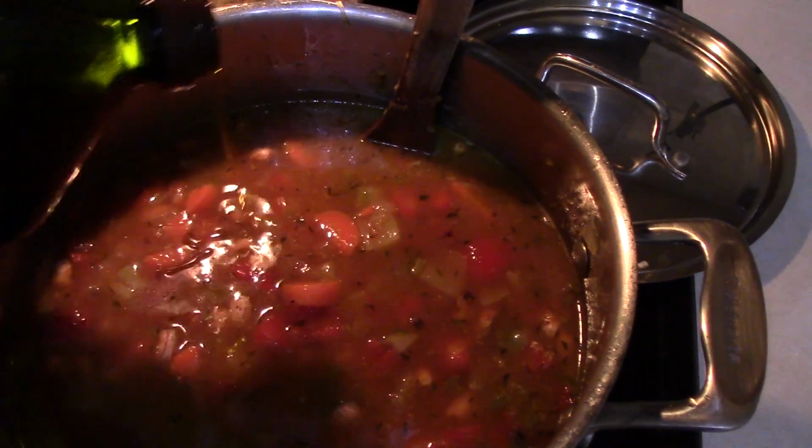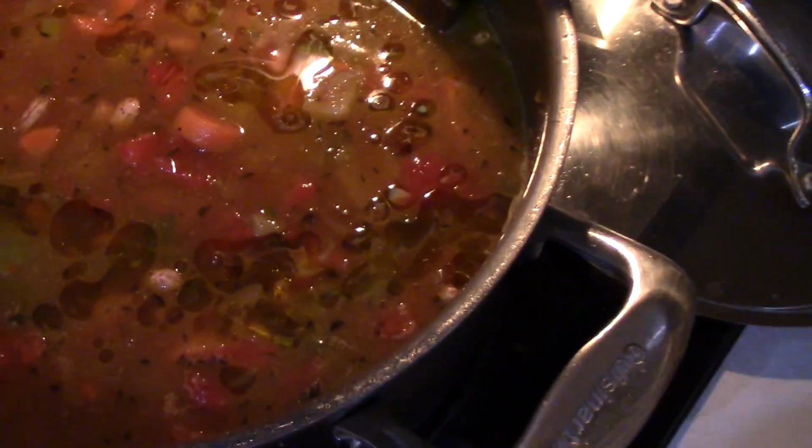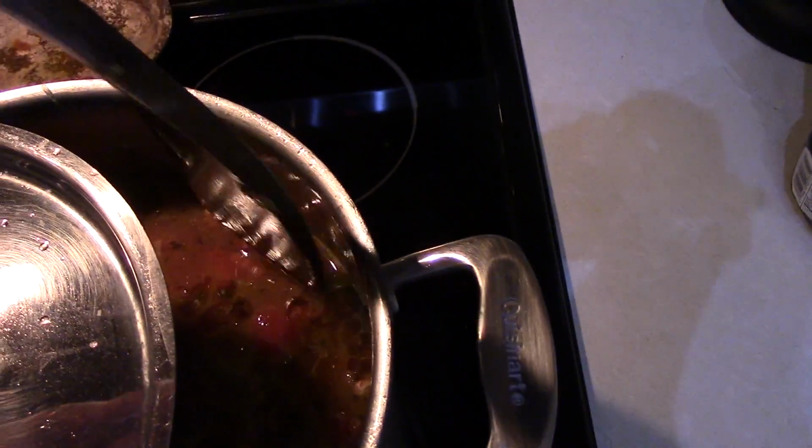So then once that's all in, I just put a nice drizzle of olive oil and then put the cover on and let it come to a bubble. Once you have put all the stuff in, it usually takes about an hour, hour and a half, 2 hours, depending on how long it takes your beans to cook.